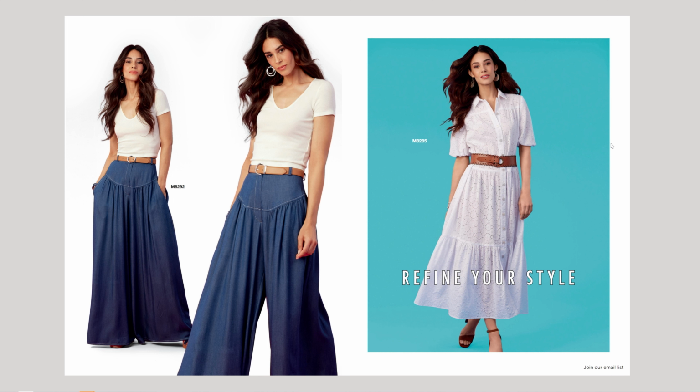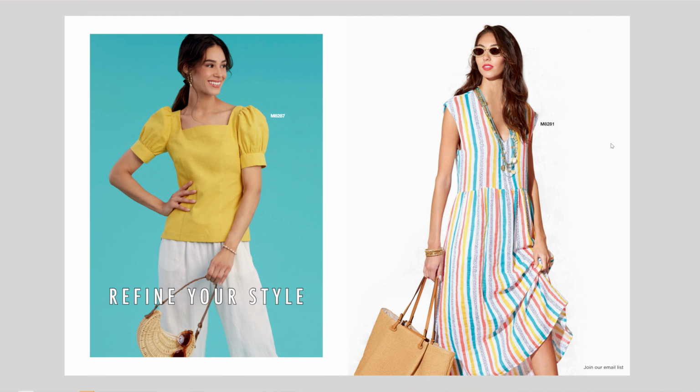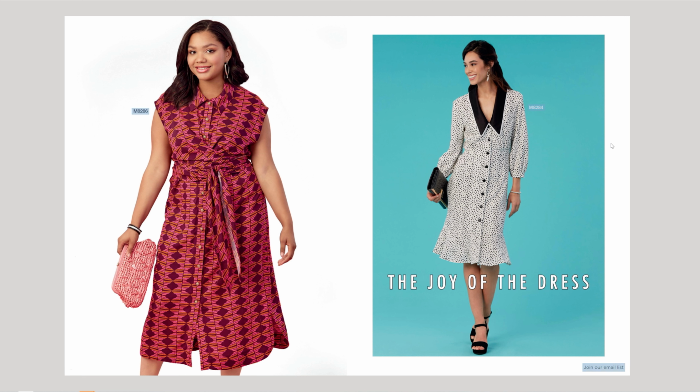M8285 is this really pretty little sundress that they have used an eyelet lace fabric to create this really beautiful shirt dress pattern. Then we have M8287, which is this little puff sleeve top that has some fisheye darts in the front. And then we have M8281, which is another little dress that has a drop waist seam, it looks like. Then we have M8286, which is this shirt dress that looks like it's going to have a tie to go around the waist to kind of cinch it in.